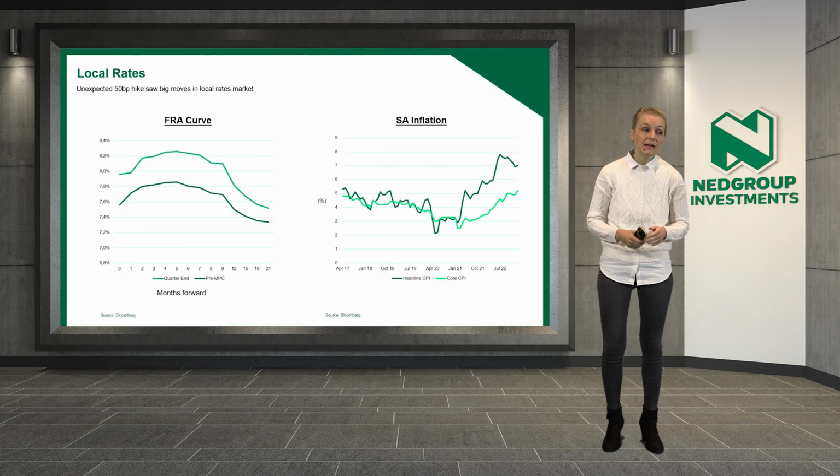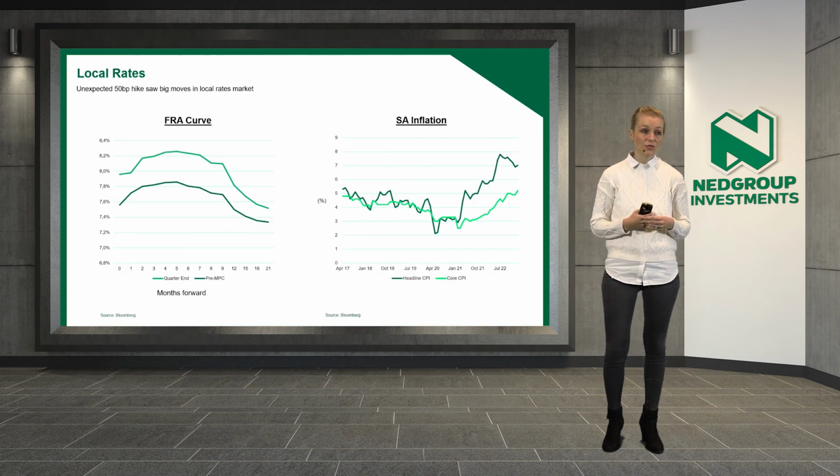Turning to the local side, the title of the rate whipsaw is still pretty apt for what happened in local markets. Generally, market participants have been very good at calling what the SARB, what the MPC will do, and this quarter we were, I think, all caught by surprise.